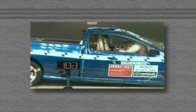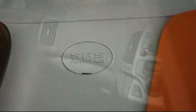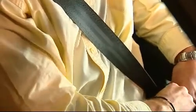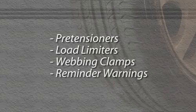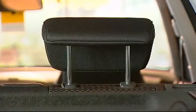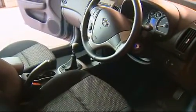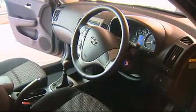The best possible crash protection features are also essential to safety. Airbags, and particularly side and curtain airbags, can reduce the risk of injury by up to 45%. Seatbelts are vital safety equipment, but look for those equipped with pre-tensioners, load limiters, webbing clamps and reminder warning systems. Also make sure there are headrests on all seats, as these alone can reduce the risk of injury by up to 10%. Look for a strong and well-designed passenger compartment, offering good protection from frontal and side-on impacts.